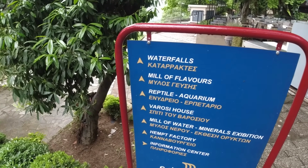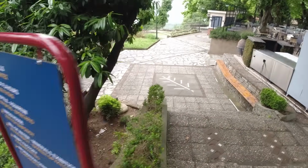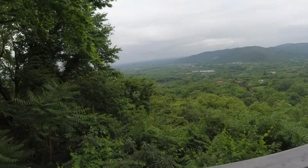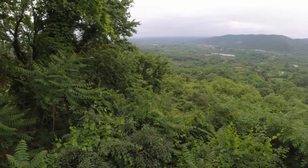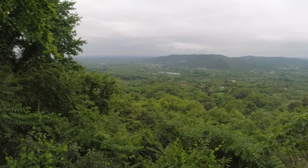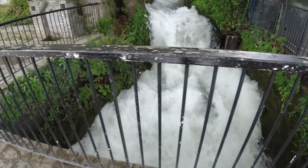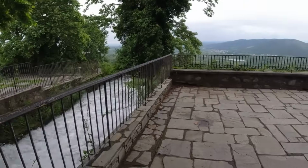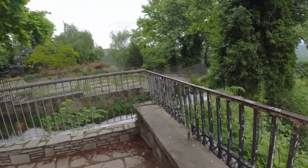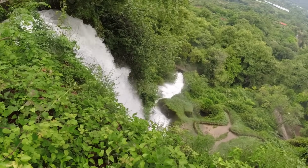Waterfalls, Mill of Flavors, Reptile Aquarium, Morosi House. Man, look at that sight. It almost doesn't feel like we're in Greece now. It's probably an especially strong flow because it is May. Whoa. Okay. So I guess all of that is the waterfall park.